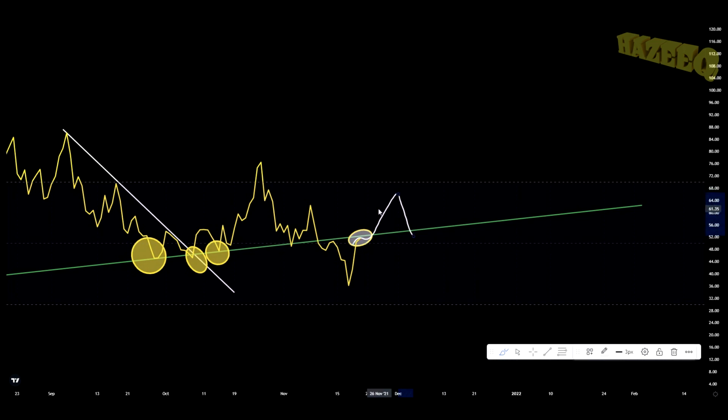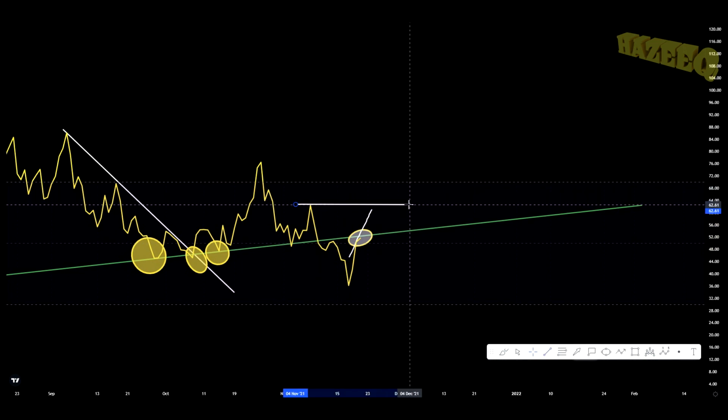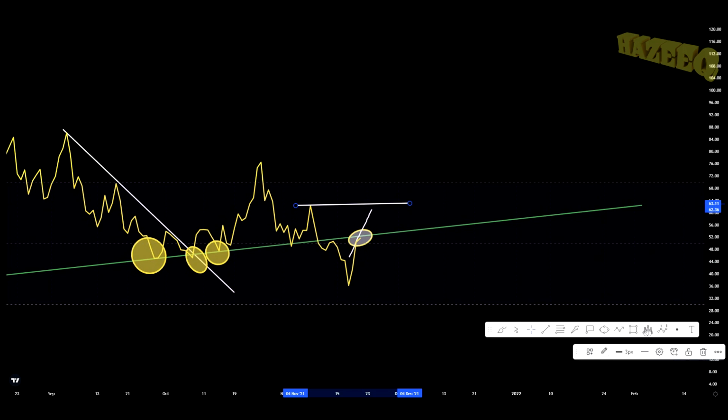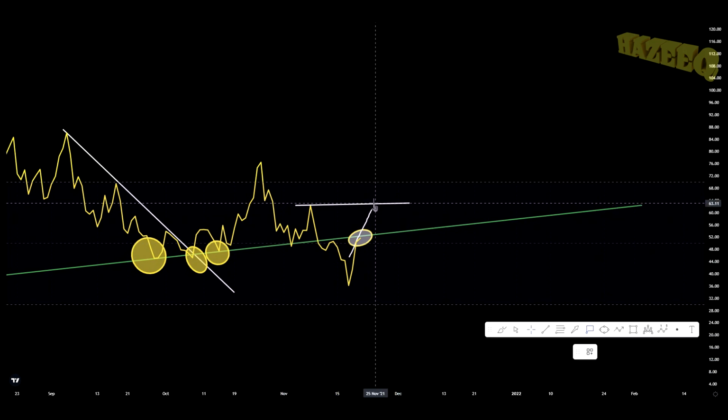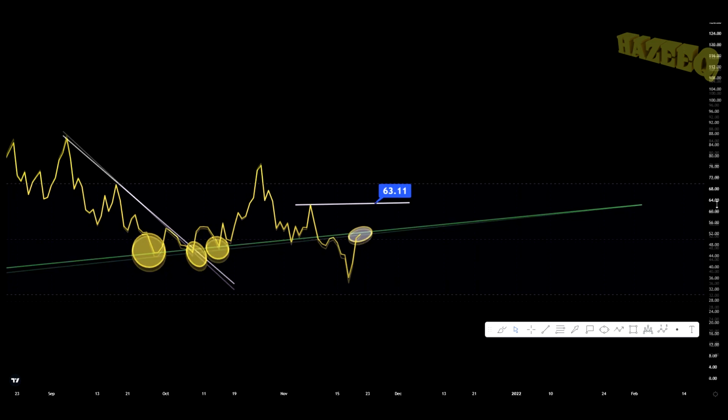You never know what's going to happen, but if you do come back up and break this resistance, I would look at this trend line over here as a resistance trend line, okay? Because we've got rejected from that point before. You may get that rejection once again. So all I'm saying is just keep an eye on this zone. I'm going to mark that with a price tag. So that is 63 on the RSI. We may potentially get rejected from that zone. So keep an eye on the RSI.